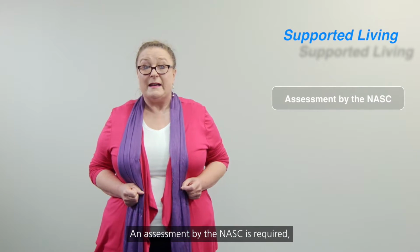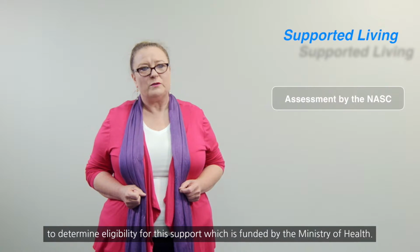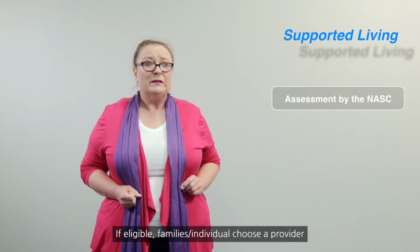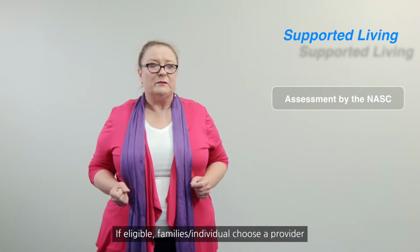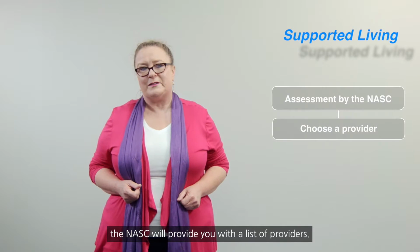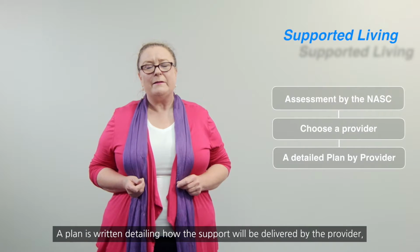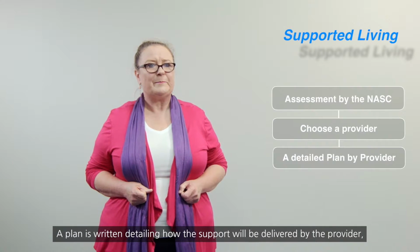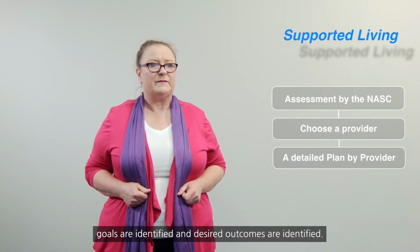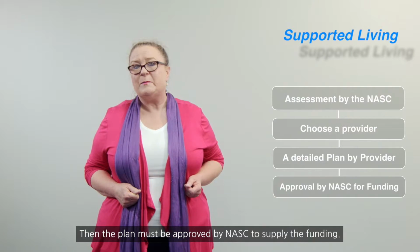An assessment by the NASC is required to determine eligibility for this support, which is funded by the Ministry of Health. If eligible, families or the individual choose a provider. The NASC will provide you with a list of providers. A plan is written detailing how the support will be delivered by the provider. Goals are identified and desired outcomes identified. Then the plan must be approved by the NASC to supply the funding.